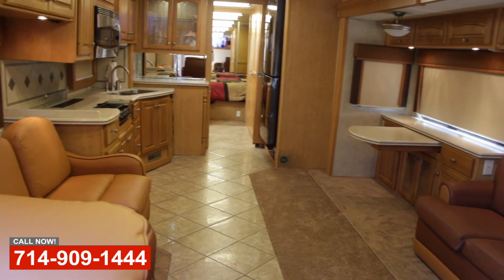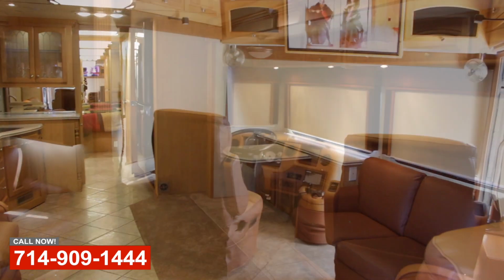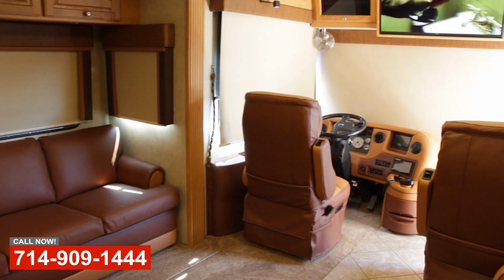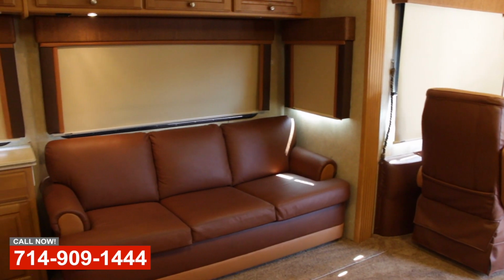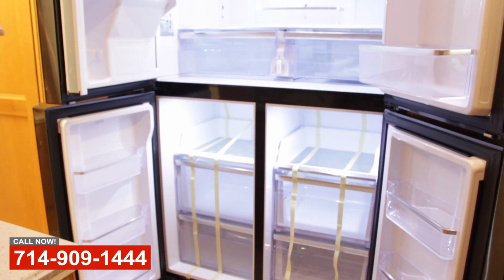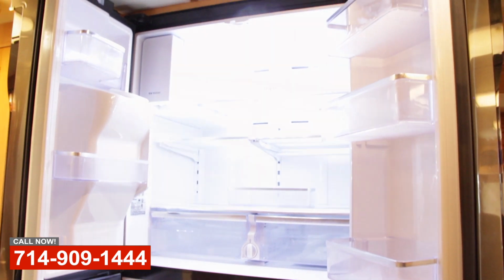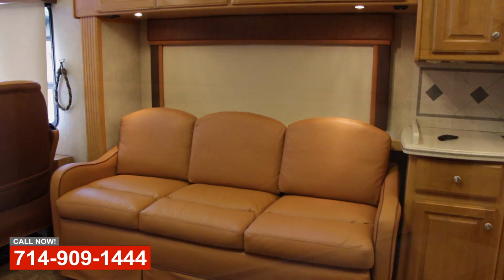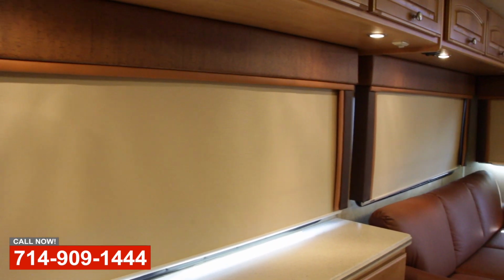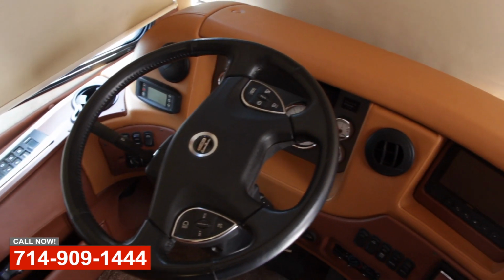I met Art at OCRV a few years ago, and I had him redo everything on the inside and put several new systems in for me. One of the big things I had him do was put in a full-size four-section fridge. He redid all the surfaces in here, all the leather, put new MCD shades all the way around. We sat with Bonnie and picked out all the different materials and rewrapped the dash.